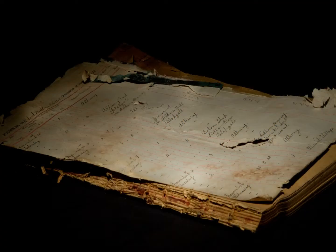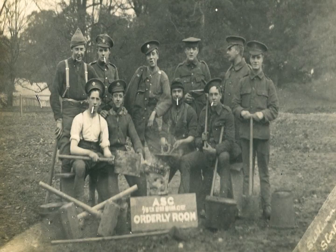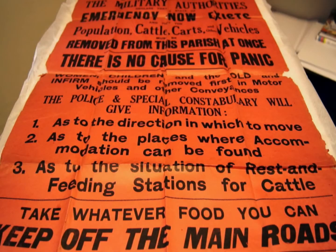One of the developers took the material up to the local police station, and thanks to a policeman with local history, most of it ended up at the Stortford Museum, but a percentage also ended up at the county archives. From then on, the collection has been held with the two organisations.